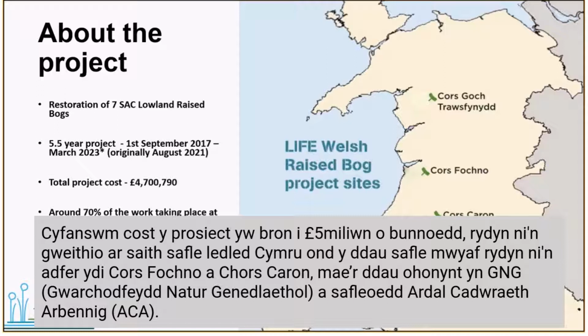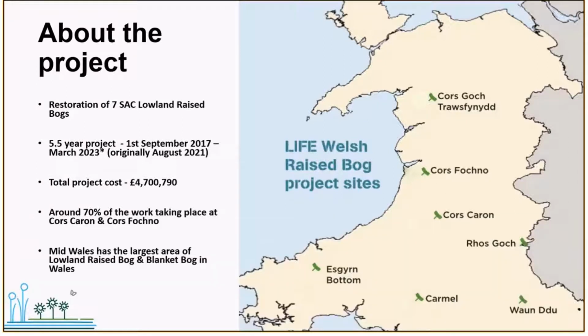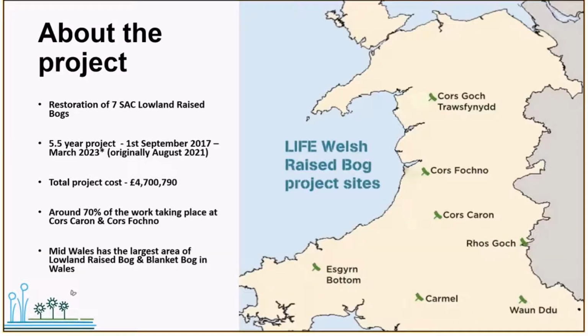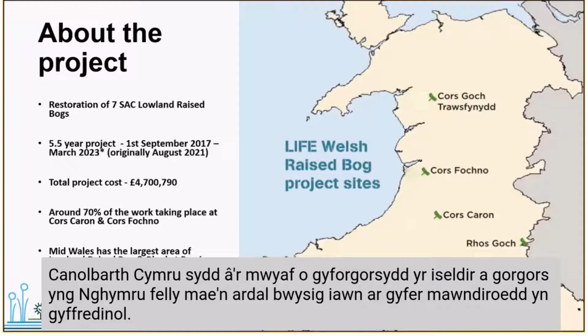We're working, as I say, on 7 sites across Wales, but by far the 2 biggest sites we're working on are in mid-Wales. That's at Cors Fochno and Cors Caron, both of which are NNRs, National Nature Reserves, and SAC sites, and NRW and predecessor organisations, CCW, have had a long history with these sites. So we know these sites well, and quite a bit of work's gone on in the past, but still quite a lot left to do. Mid Wales, in particular, is the largest area of lowland raised bog and blanket bog in Wales.